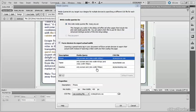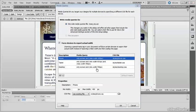769 pixels. With the Media Queries dialog box in Dreamweaver CS5.5, you can add as many style sheets as you like and control them with media queries, but I think that 3 is probably about the optimum. Right, let's just close that dialog box.